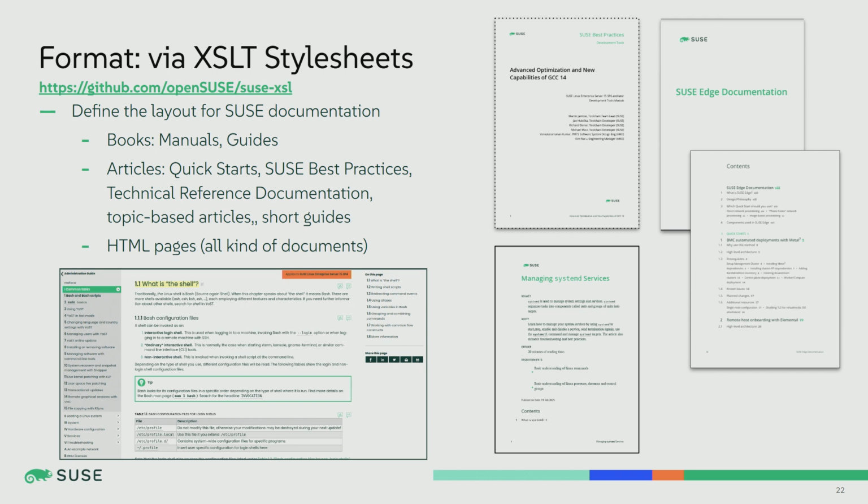So, let's see. Here you can see a user guide, some of our smart docs articles, new articles, a SUSE Best Practice, and also HTML format, PDF format. And as you can see, they all require and have a different layout. Of course, an article needs a different layout than a user guide, and PDF and HTML. So we use XSLT style sheets for that. And we also create and maintain these style sheets ourselves.